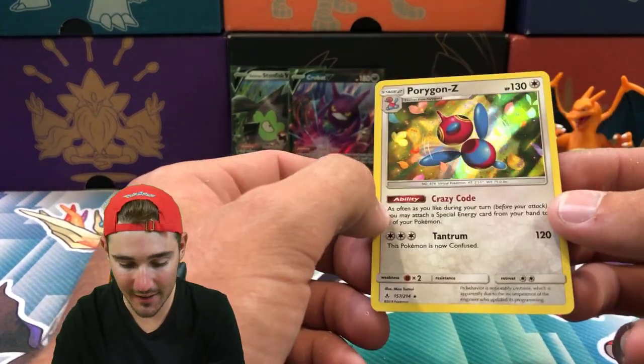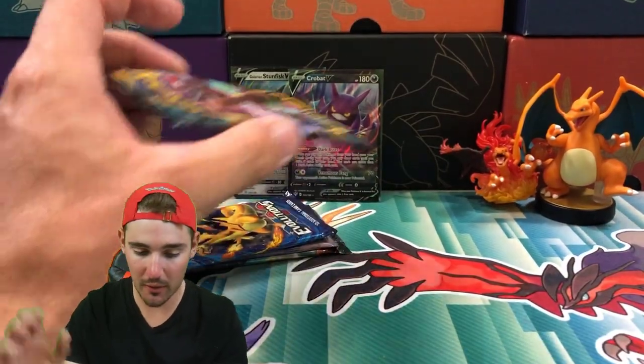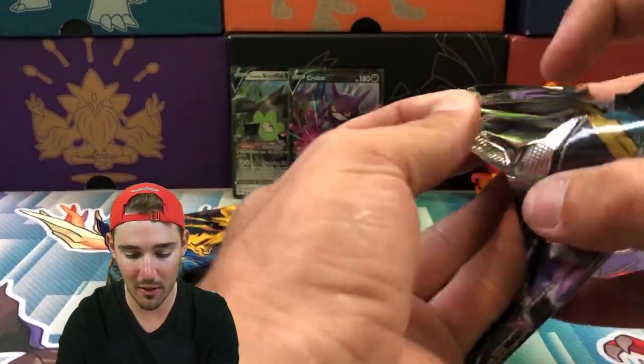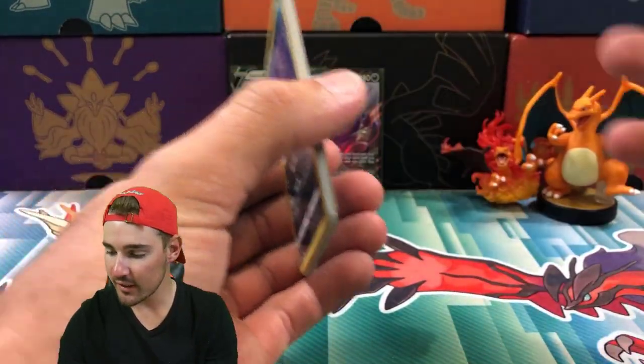That's insane. This is absolutely crazy. I'm just putting all the holos and reverse holos in the same pile, but this is absolutely crazy. I've never seen anything like this.